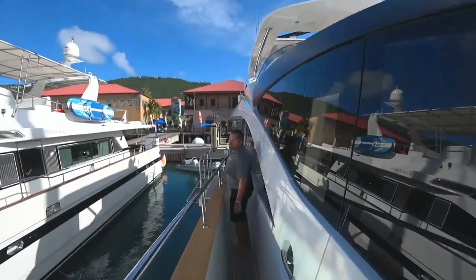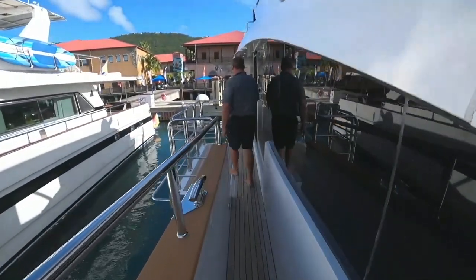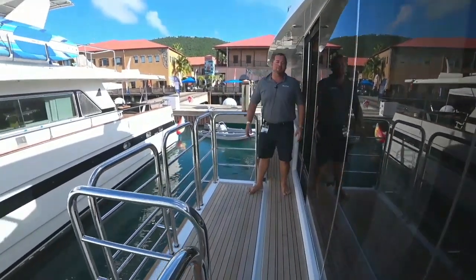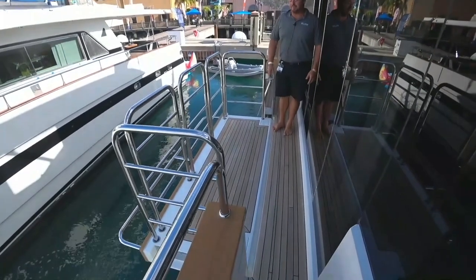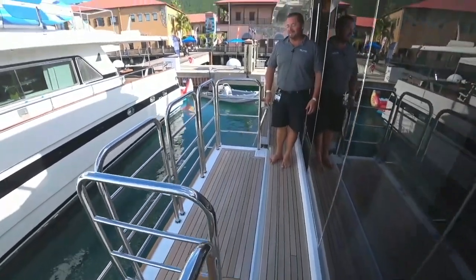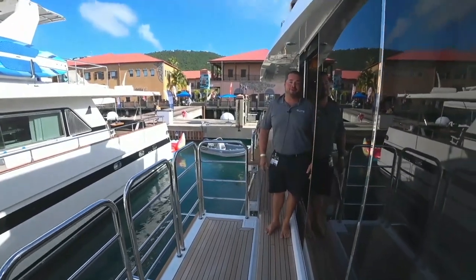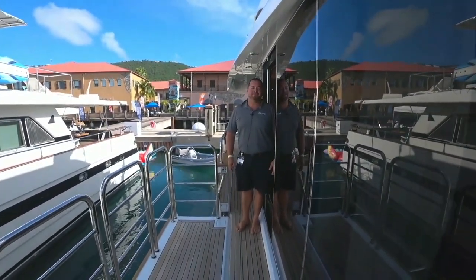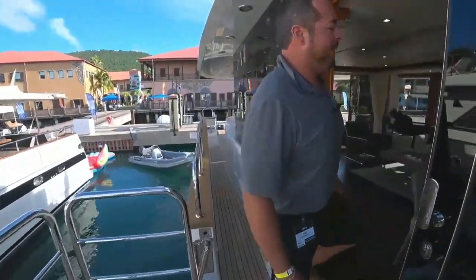So we're getting to one of my favorite parts of the boat. This is the sea balcony. Love the sea balcony. It opens up. We open it up in the morning. The guests can come out here, we'll set some chairs up, get their coffee, and just take in the St. John National Park or St. Bart's, wherever we are, and just kind of get a nice feel for their surroundings. It's also a really nice extension of our indoor dining space.